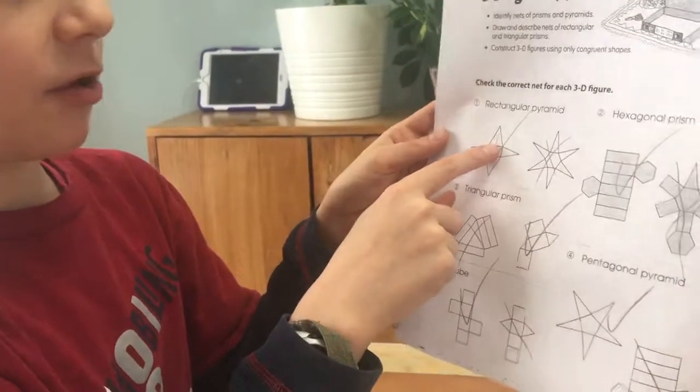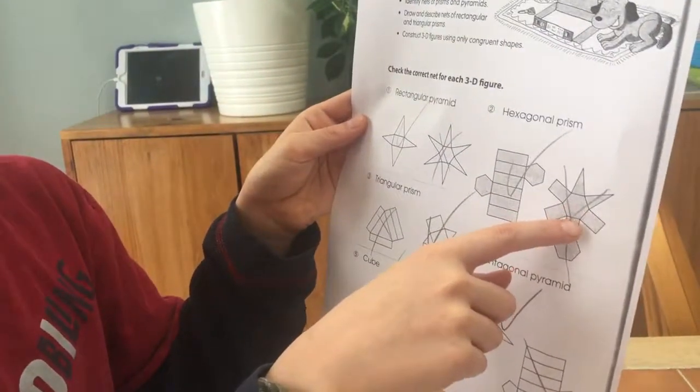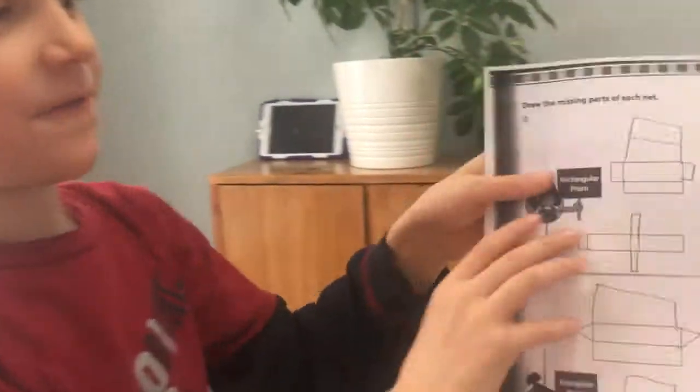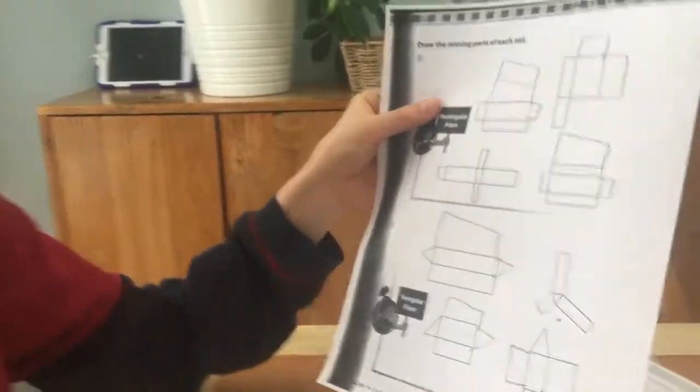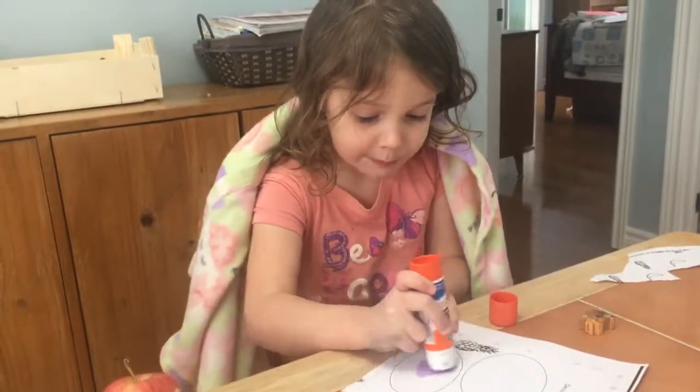You mean a rectangle. Rectangular pyramid. Hexagonal prism. That's more like a pyramid, but that's not a pyramid. Oh, right. Weird. Also, I love this one because I had to fix them and get the parts that are missing. Well done.